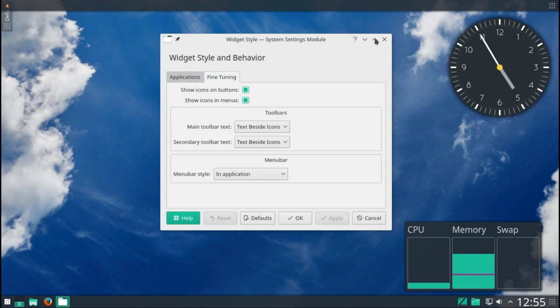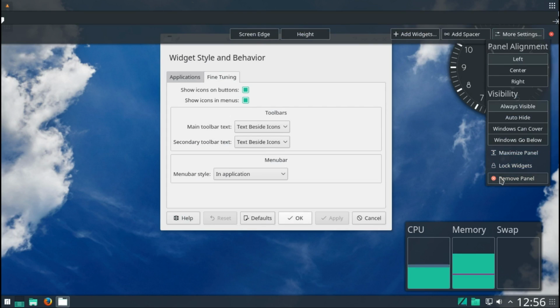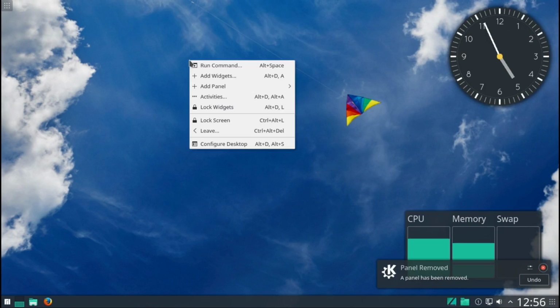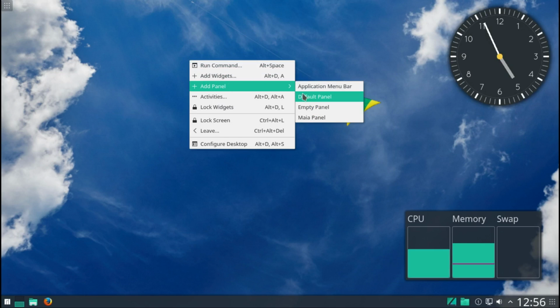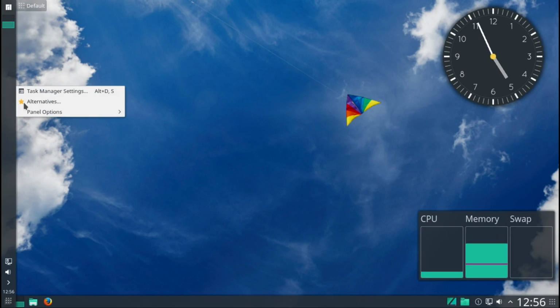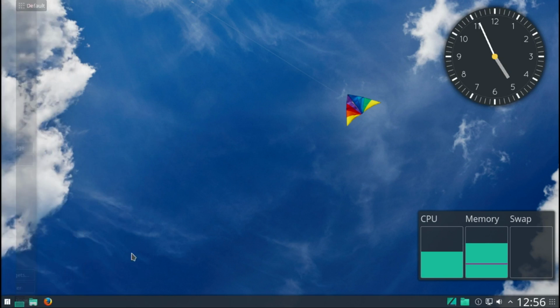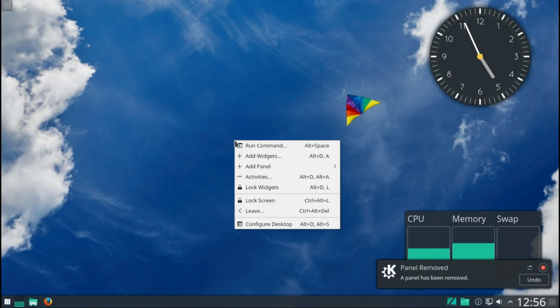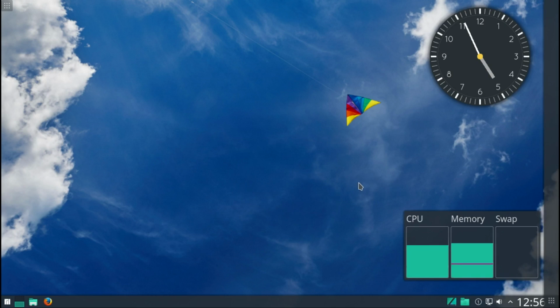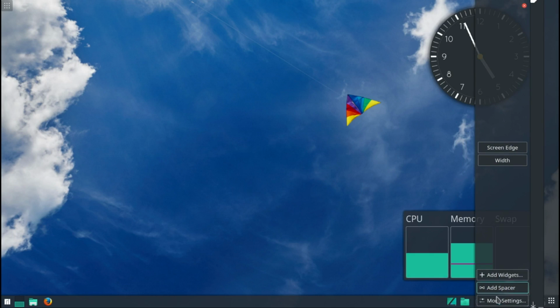Fine tuning. Here's the menu bar. More settings. Let's delete this panel. Let's go to default menu, panel. Sorry. Remove this one, as we want to go to here. Empty panel. It can't just say what it is gonna be. I would have been shocked if it wasn't empty.